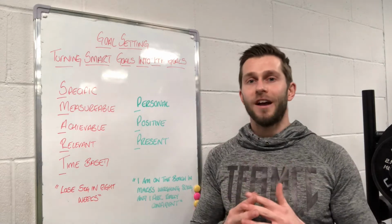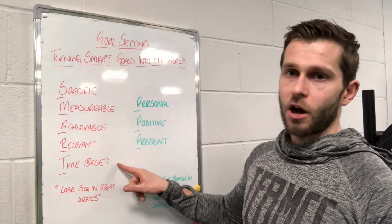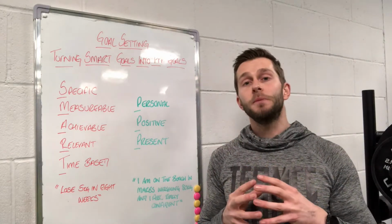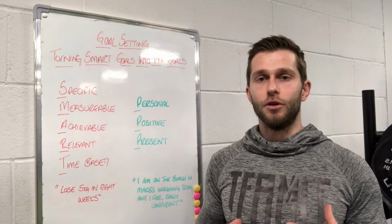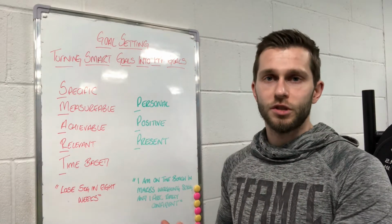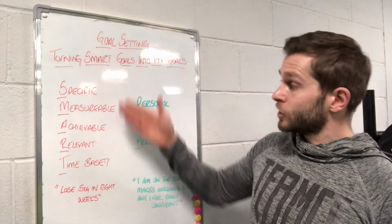So SMART is an acronym for specific, measurable, achievable, relevant, and time-based. And this is the process that most people will go through, just a box ticking process, just to make sure their goal is vaguely useful and something that you can vaguely work towards as you progress through time, essentially. So let's run through those 5 points.